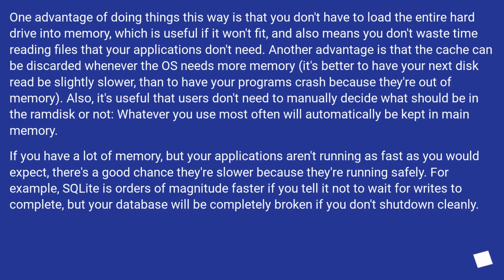One advantage of doing things this way is that you don't have to load the entire hard drive into memory, which is useful if it won't fit, and also means you don't waste time reading files that your applications don't need. Another advantage is that the cache can be discarded whenever the OS needs more memory. It's better to have your next disk read be slightly slower than to have your programs crash because they're out of memory. Also, it's useful that users don't need to manually decide what should be in the RAM disk or not. Whatever you use most often will automatically be kept in main memory.